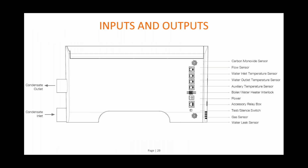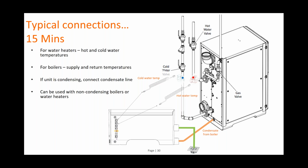And in terms of the other sensors, I talked about carbon monoxide. All those sensor connections are lined up on one side, and there are simple clips that come with this unit, and you clip it, and it takes less than 15 minutes. And what you would do is you would attach these temperature sensors to your boiler or water heater.